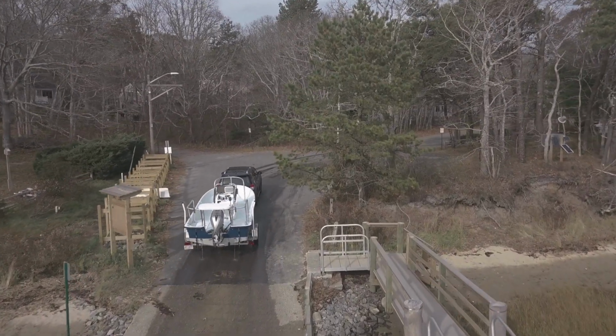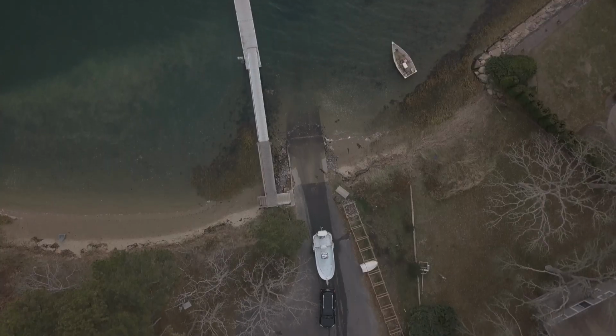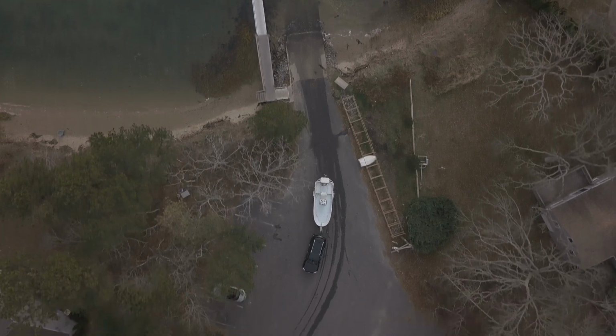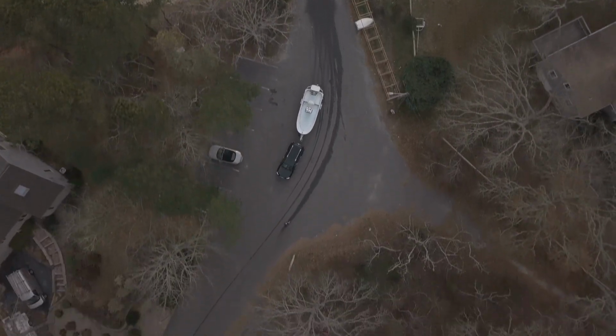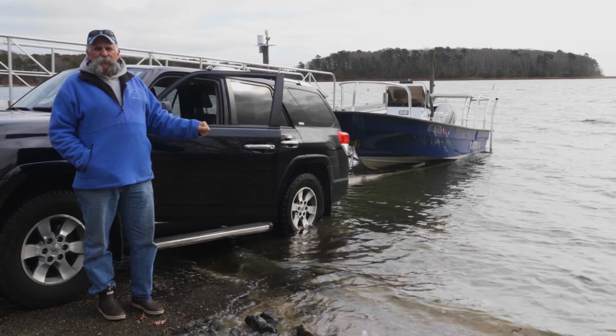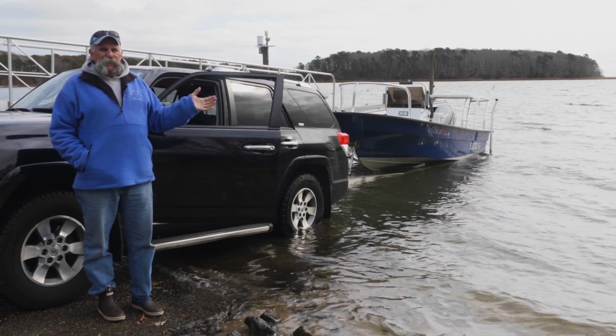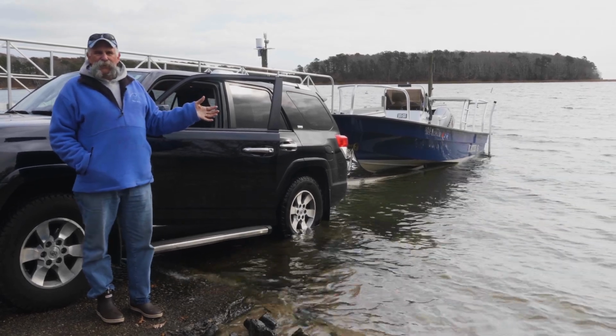Again, I use this in the spring and again in the fall. I've really never had a problem, and knock on wood, I've never got a ticket. I do know this, Mashpee does require stickers, and it pretty much is resident only. Again, definite limitations. As far as amenities, really nothing around here that you can take advantage of.